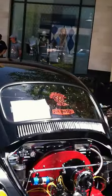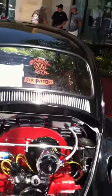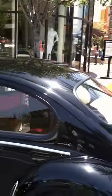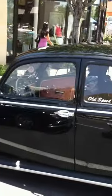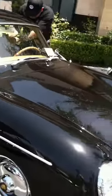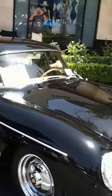Sex Pistols, you see that right there? That's a wild little ride, huh? Old speed right there, man. Very cool old Porsche, huh? Wow. That's just cool.